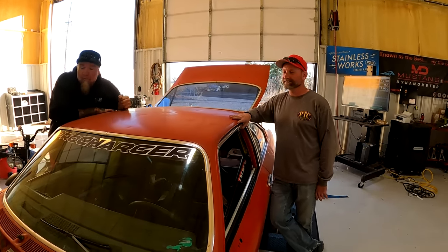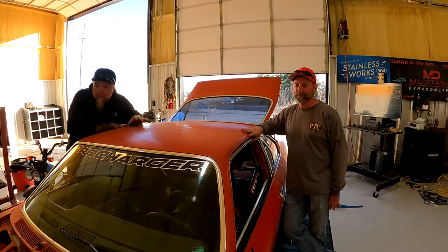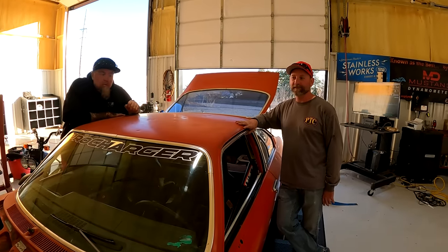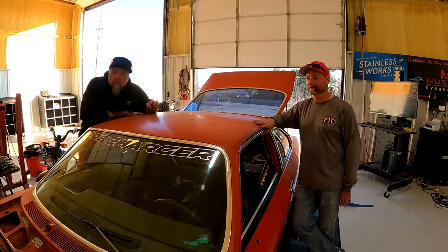Shane street raced way before I got into it. He had all this stuff whenever I met him. I did not have it. This same car, the car that he had. How long have you had this car? 1998. Wow. Bought it my senior year in high school. That's about whenever I met him. 30 years.